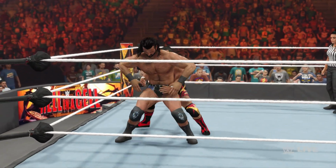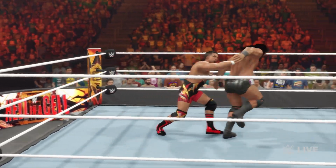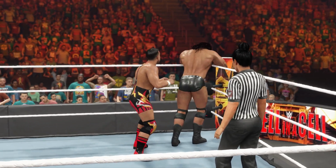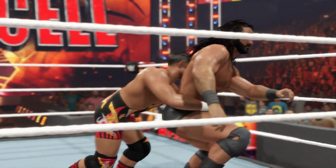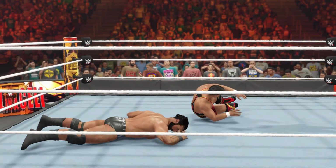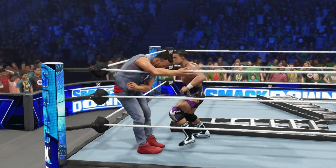You have to use anything and everything you can get your hands on as a weapon, preferably before they're used on you. On the O'Connor roll, look at the power into the German. What strength by Chad. He's sent right into the corner.